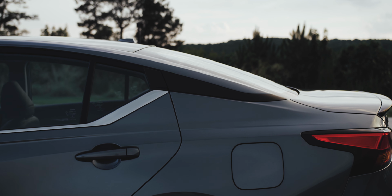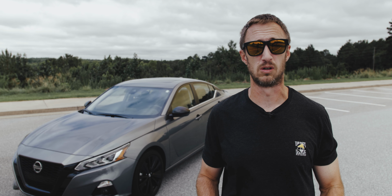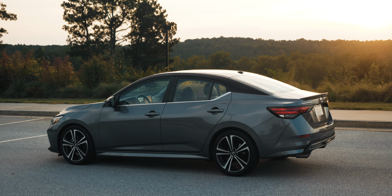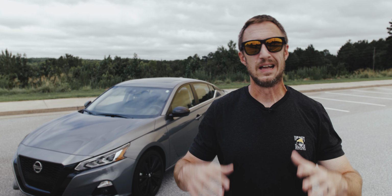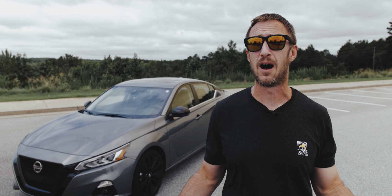Now, I will say in terms of Nissan's car lineup, I'm not sure I like the way the Altima looks as much as I like the way that the Nissan Sentra looks. I think the Nissan Sentra, especially in a similar color combo, is a very good looking small sedan. The Nissan Altima is kind of like the Nissan Sentra's less attractive older sibling. Like the older sibling was fine, but then the younger sibling came along and everybody was like, wow, that one's way better looking. My sister is gonna comment on this video, isn't she?